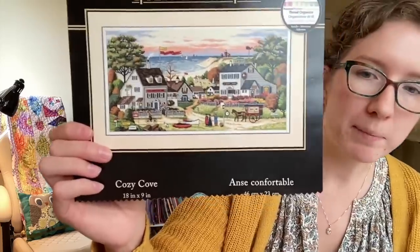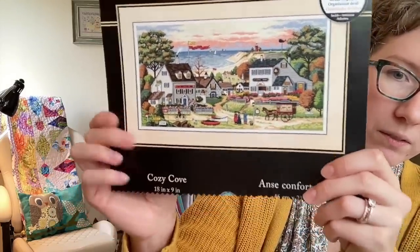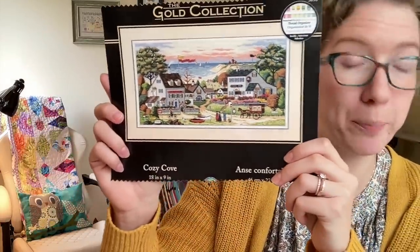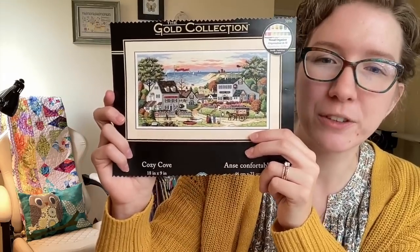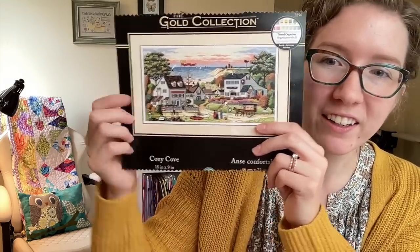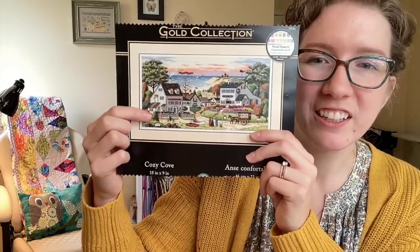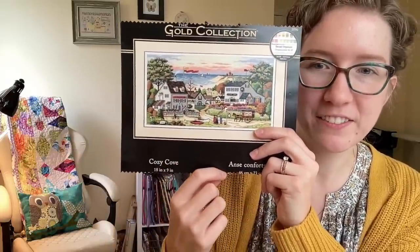So, next one is Cozy Cove, Dimensions Gold Collection. See if I can hold this still. See if it will focus on the picture. Nope. Getting closer did not help. This one is gorgeous. I think it just screams end of summer, beginning of fall, right where we are right now, with the leaves starting to turn, but there's still a lot of foliage. And oh gosh, lighthouse, sold. The details of this are delightful.